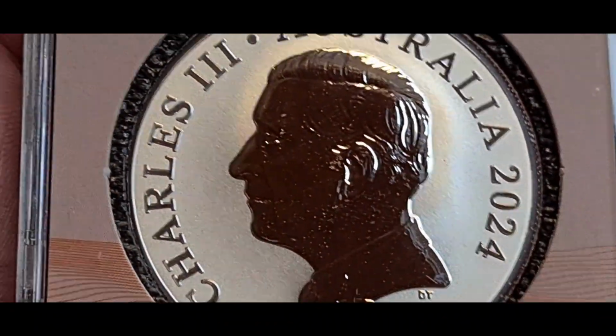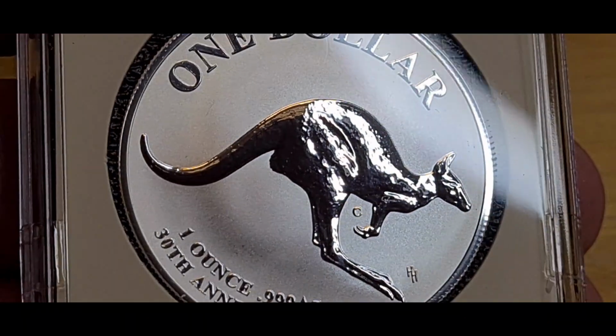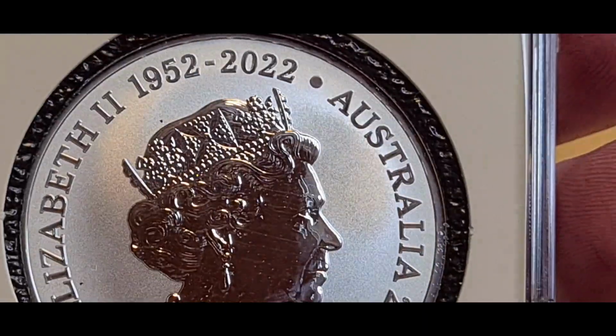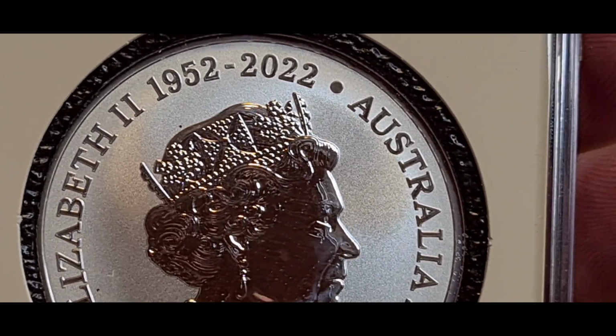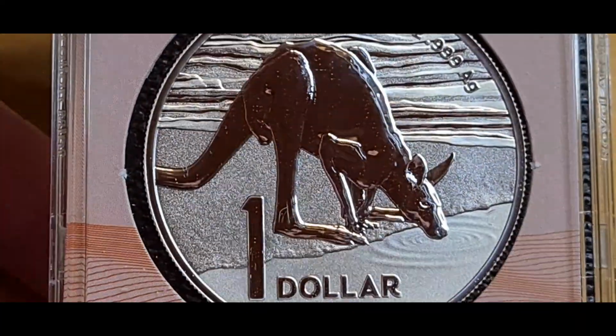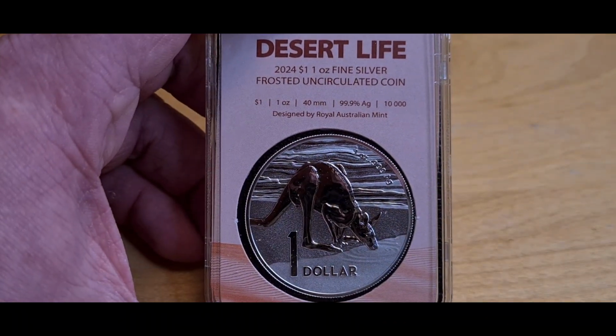We have King Charles 2024, and that's where we're going to stop, because that's pretty much all you're going to see. With the Mob of 30, this is why I'm slightly apprehensive about whether this is the first in the series or not. We have the commemorative dates when Queen Elizabeth reigned, 1952 to 2022, and they could have put a pause on this, which is why I'm looking at it going, I really don't know which it is.